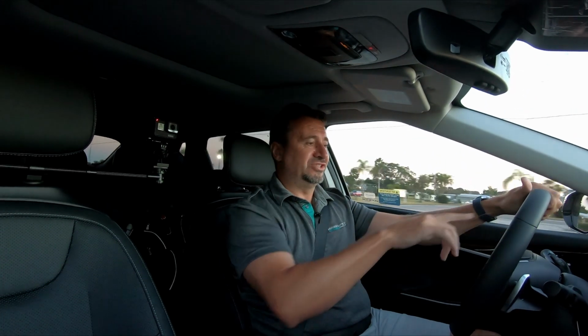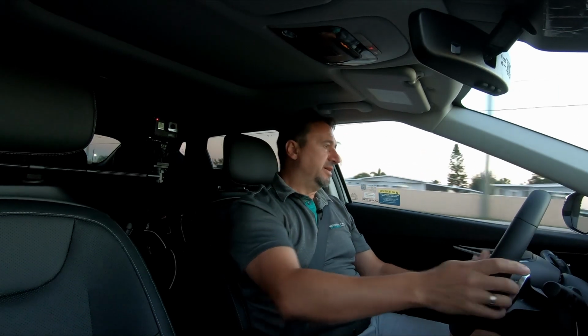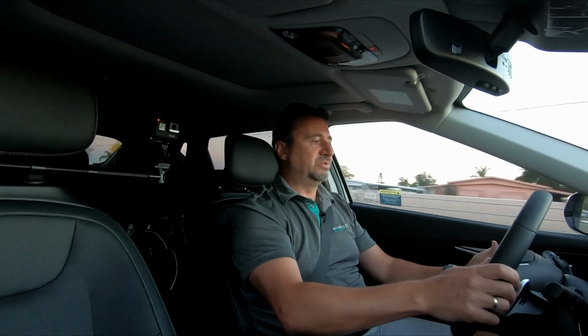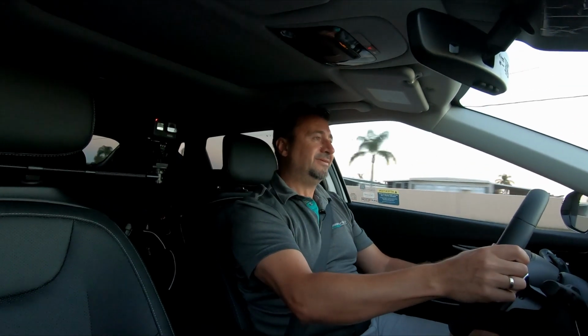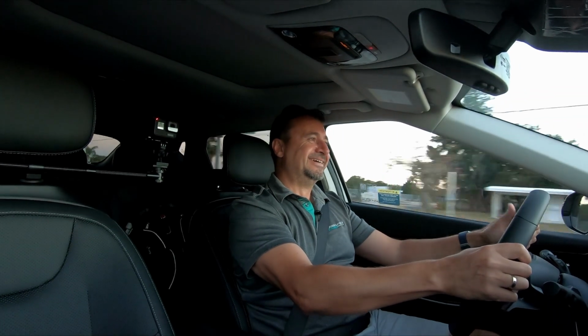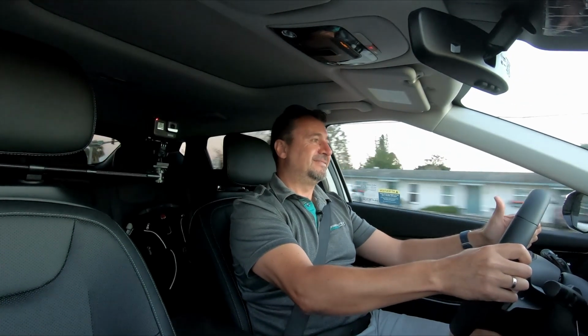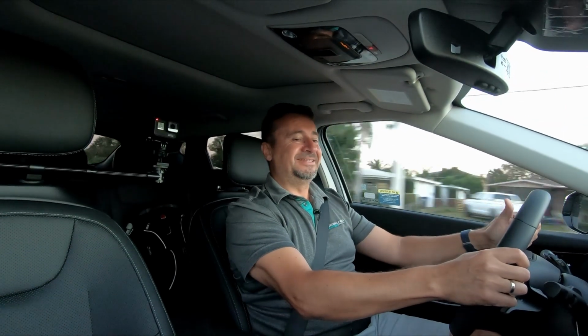This is in the regular mode, by the way. I didn't even switch it to the sport mode. Yeah, sport mode kind of jumps a little bit. When I switch, that turns red. Whoa. I could have a lot of fun with this. That thing is amazing. Kia has done it again, guys.